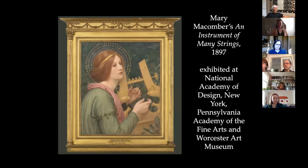So Instrument of Many Strings is sort of her next year. She does kind of like a big painting every year that she shows at a bunch of places. And this one she sends in 98. She paints it in 97. In 98, she sends it to National Academy of Design, Pennsylvania Academy of the Fine Arts, and the Worcester Art Museum, all for their annual exhibitions.